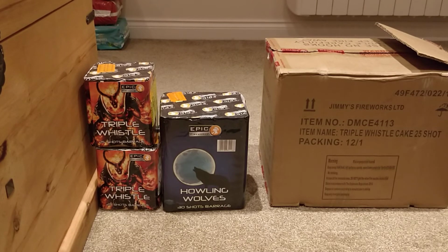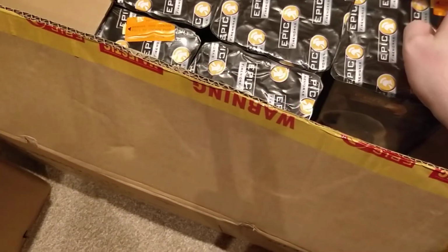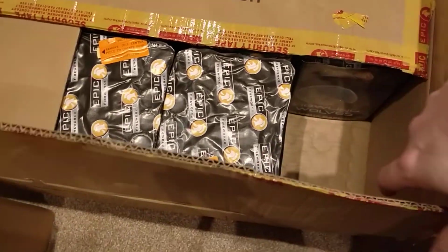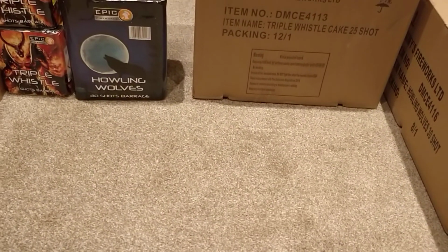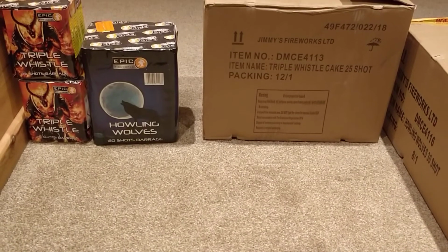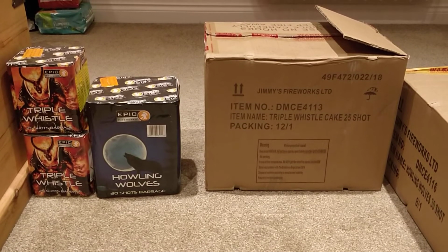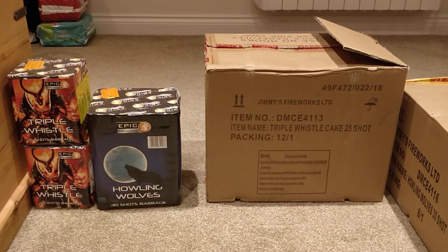So I'll show you the quantities that we're talking about, and I know the Howling Wolves isn't in a massive quantity, but it's certainly going to be effective. If I move my camera around, I've got a box here. So we've got 8 Howling Wolves cakes in there, and we'll fire those off as a bank. I'll probably have a couple angled each side, and then I will have a lot straight shot in the middle. So the bulk will go up the front, and some will angle off to the sides, with the triple whistles obviously overlapping.